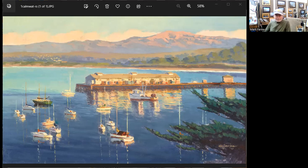What I liked about this scene, the day I went out there, the boats were all askew because there was no wind on the bay, and generally they point in one direction. But this day, they were just drifting around, and I kind of liked that. I thought it was a little more interesting.